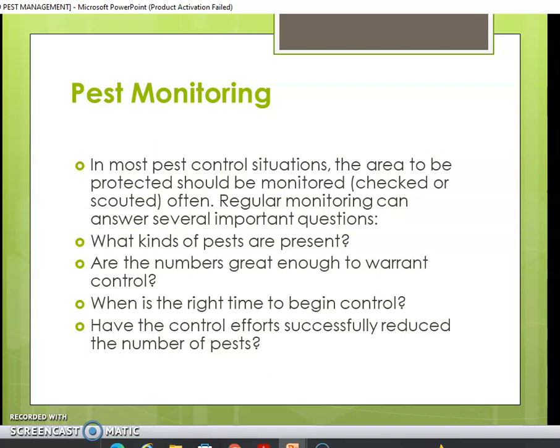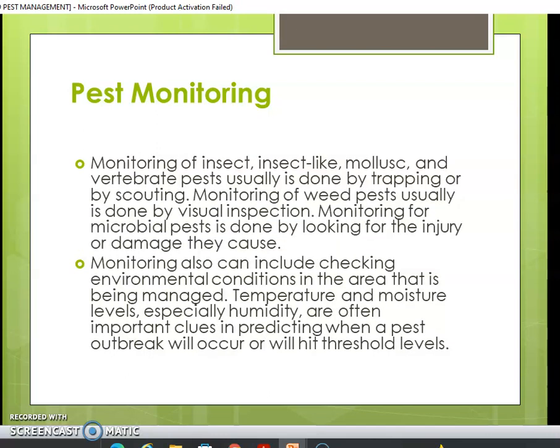So regular monitoring can answer several important questions, like what kind of pests are present? Are the numbers great enough to warrant control? What is the right time to begin control? How can control efforts successfully reduce the number of pests? Monitoring of insects, insect-like, mollusks, vertebrate pests is usually done by trapping or scouting. But when we monitor weed, it is usually done by visual inspection, so you'll have to go and look and observe.